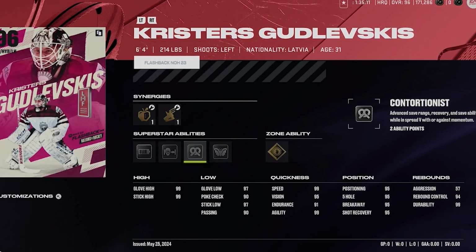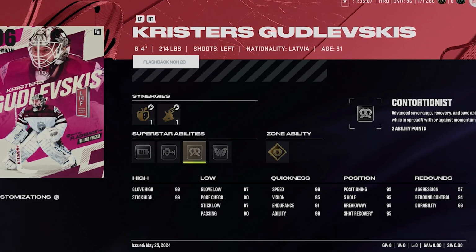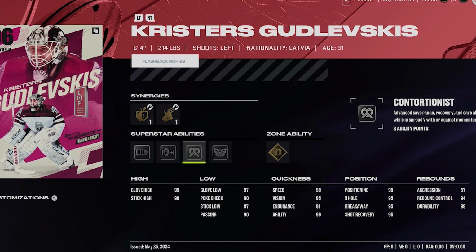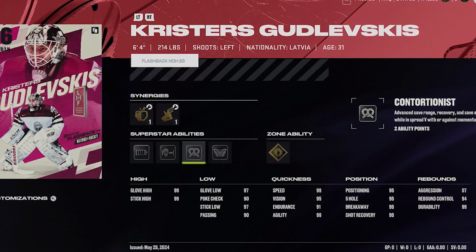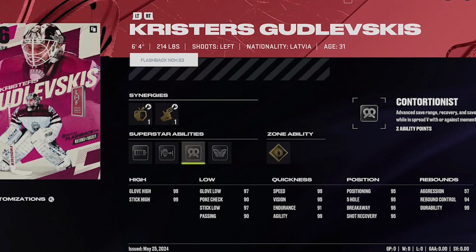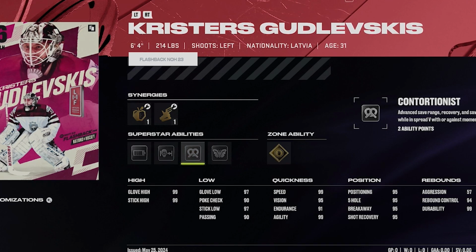He's got glove high and stick high 99. All the stats you really care about are where you want to be. And he's got the good size to go along with all of it. And like I said, this card is a free card just by playing moments if you have not done that already. If you've done that already and you traded him in, well, that's tough. I can't really help you there. But Goalies for sure is one of the better options you can pick up.